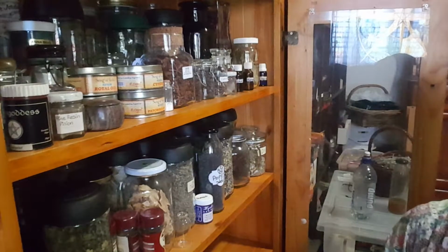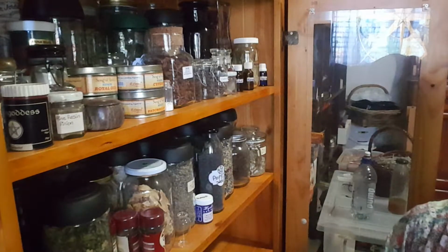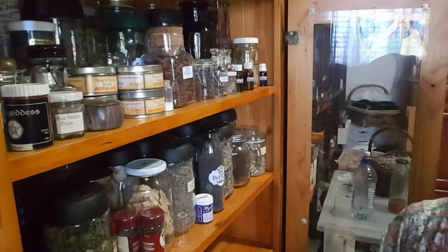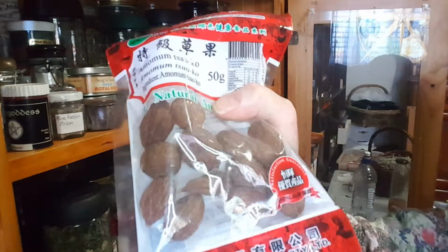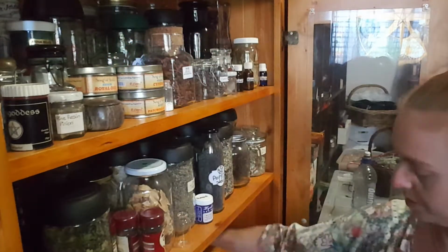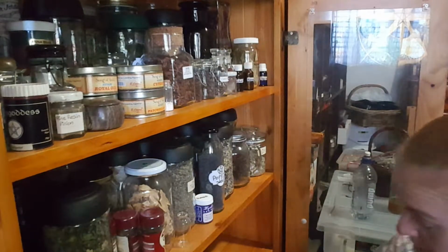And here, I get these from my Chinese grocer, and I'm not sure what it says in Chinese, but these are guinea pepper. So I use these quite a bit, and they smell divine, absolutely beautiful when you put them into an incense blend.